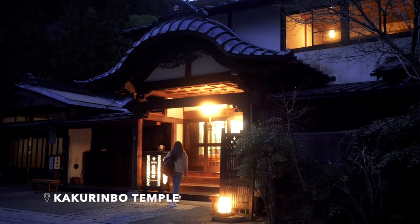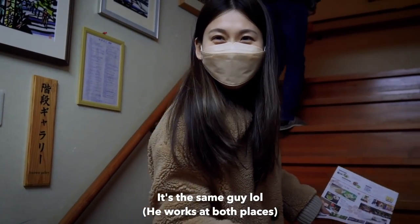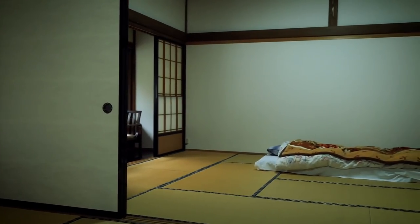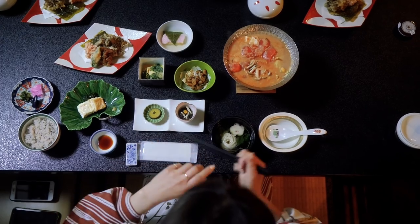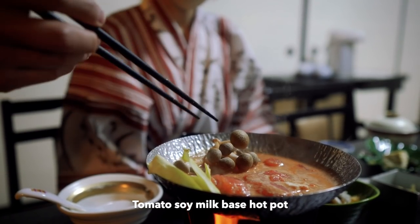It was getting dark, so I went to check into my accommodation for the night. It was my first time staying inside a temple, so I didn't know what to expect, but it felt very similar to a Japanese inn. For dinner, we were served a beautiful kaiseki course with seasonal ingredients and some local cuisine from the town.